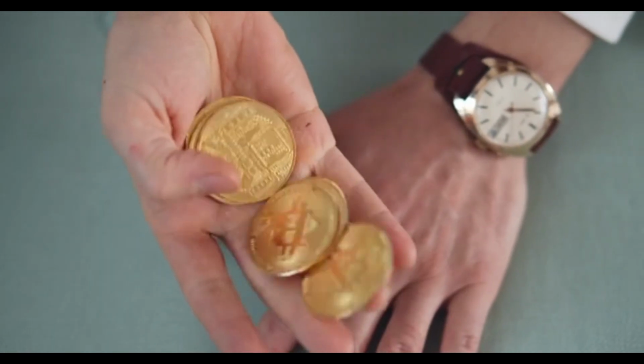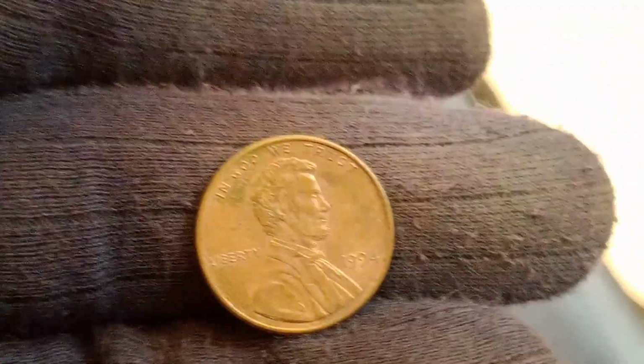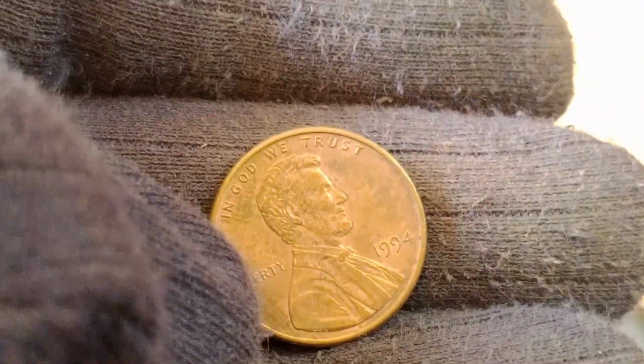Lincoln Currency. ChatGPT said, imagine a humble 1994 Lincoln cent, a coin so common that over 6.5 billion were struck at the Philadelphia Mint alone, yet buried within these millions lie rare anomalies and potential treasures worth far more than their penny face value.